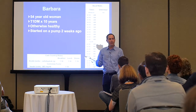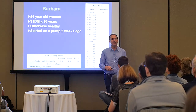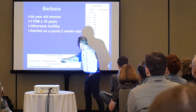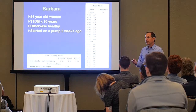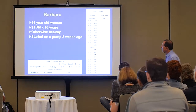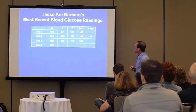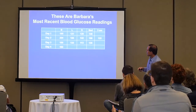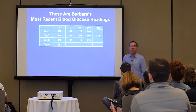And these are pretty typical default carb counting ratios, about one unit for every 10 grams of carbs you're going to eat. These are often standard settings, and a correction factor of one unit for 50 milligrams per deciliter. So when you first started pumps, your pump may have had similar settings to this. Okay, so this is Barbara, new on a pump. These are her settings. So Barbara comes to see you after 2 weeks and shows you her blood glucose readings. Now these are before breakfast, before lunch, before dinner, bedtime, and 3 a.m.